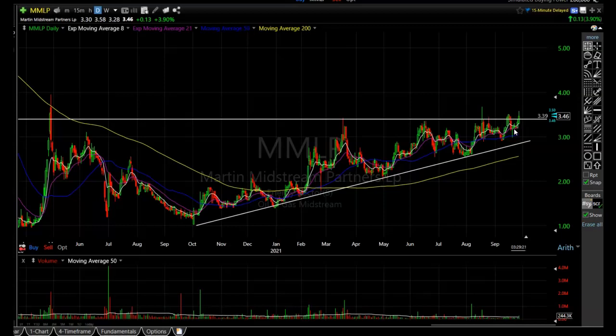I think once this thing does finally break out, it should be a pretty decent mover. I'm going to have to wait for it to at least hold for a couple of days, just because this thing has a tendency to fall back into this consolidation. But you can definitely see that the supply is certainly drying up. So MMLP just keeps looking better by the day. As long as it can stay in this consolidation, it just starts looking better and better to me.